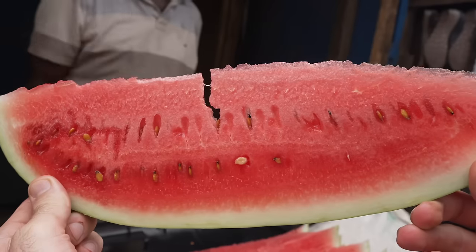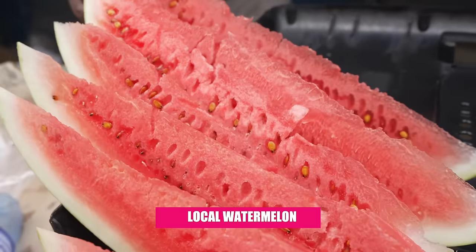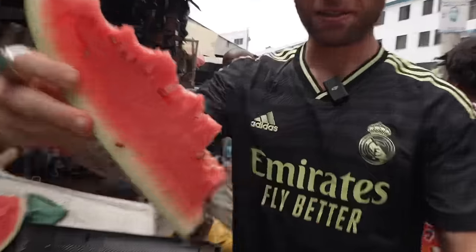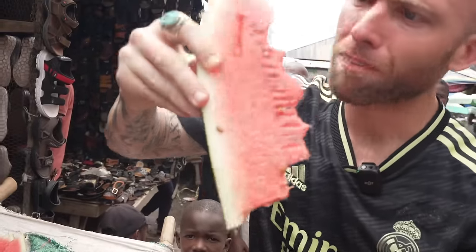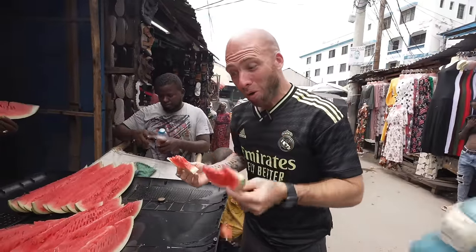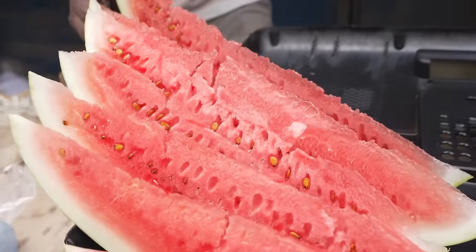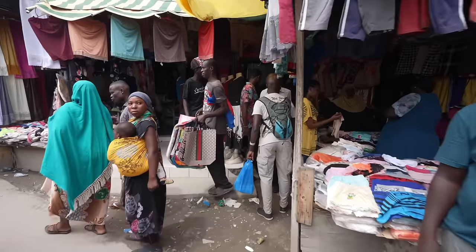Wow! Okay. So juicy, this watermelon. Look at that, it just drips. Super tasty. Very nice. Sante, sante, sante. So good. Hey, go to this watermelon vendor. He has such delicious watermelon. Super, super sweet.